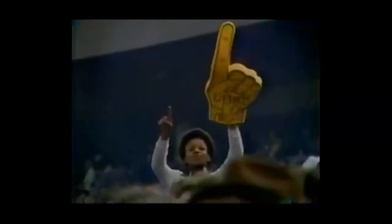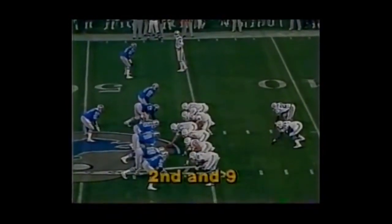62 was holding, 40 pass interference. There's the pass interference against Wayne Smith. The holding call is on Ken Huff, the right guard. As they say in the playground, it's a do-over. 6:25 remaining. 2nd and 9 again from the 46.